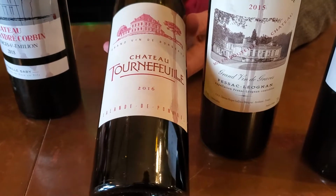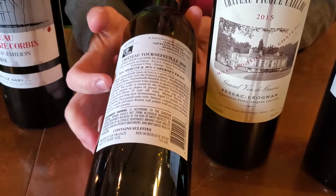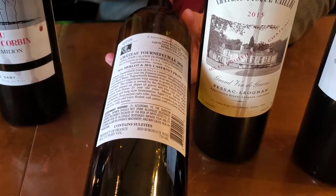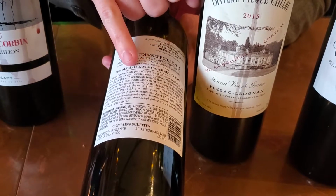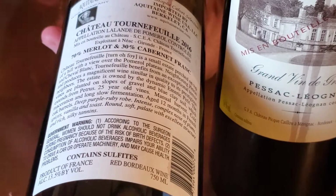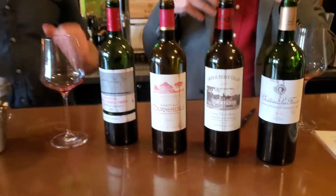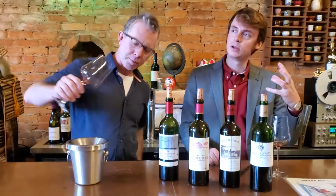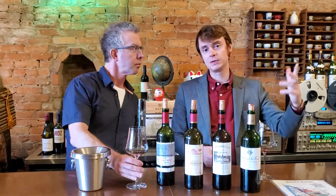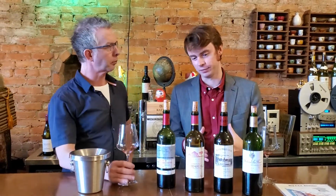Tournefeuille. So that's the estate, and this is the back label with the blend, which is exactly the same as the previous one, 70 Merlot, 30 Cab Franc. For those of you that struggle to know how to pronounce it, we actually even tell you on the back label how to pronounce it. Tournefeuille means turning leaves. Why? Because the estate is on top of the hill in the appellation, and it's always very windy, so all the leaves are always turning and dancing around.